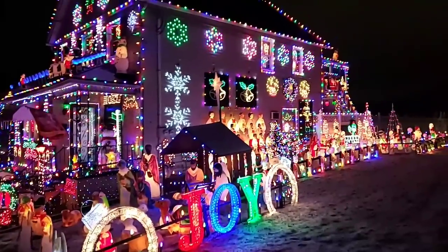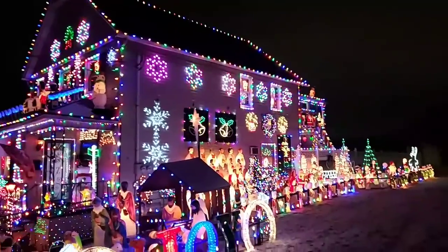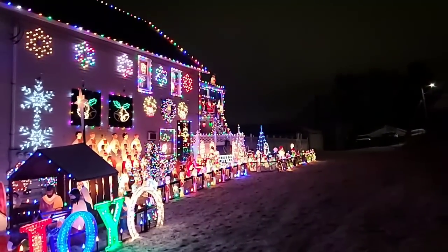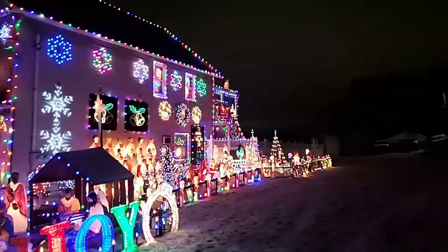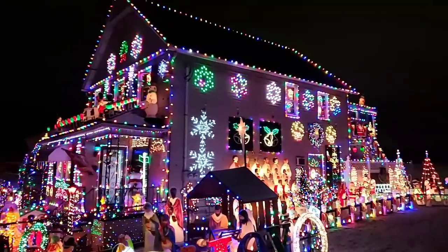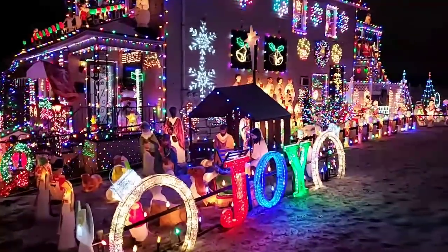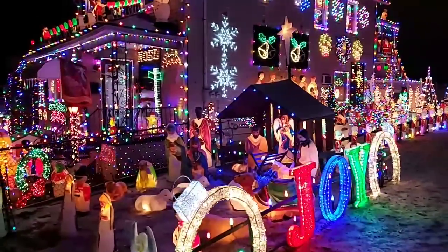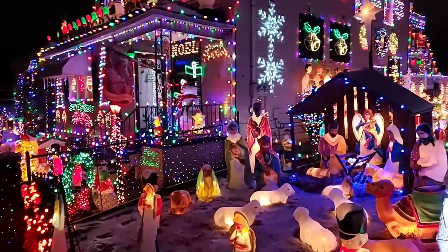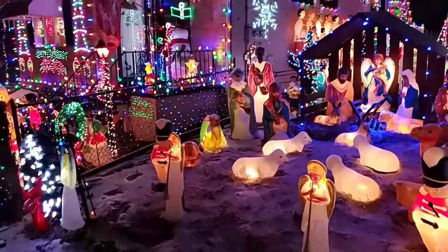So it's kind of hard to describe everything, so I don't want to sit here and bore you to death stating the obvious. But in the back there, we got a lot of penguins and snowmen. But the entire house is just absolutely covered. Super bright LED lights. Hey, there's Nikki. Hey, you've probably seen this house before. It's Elm Street in Scranton.